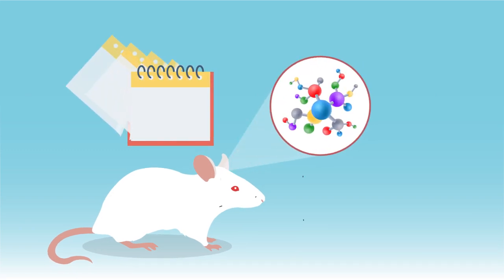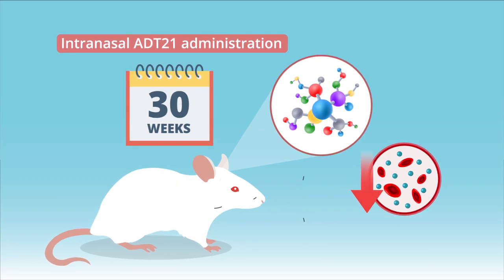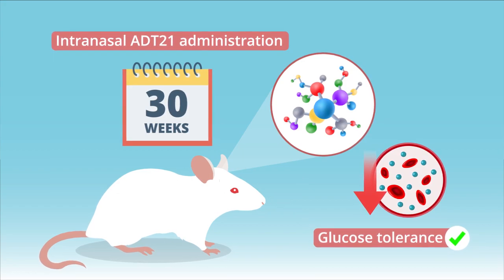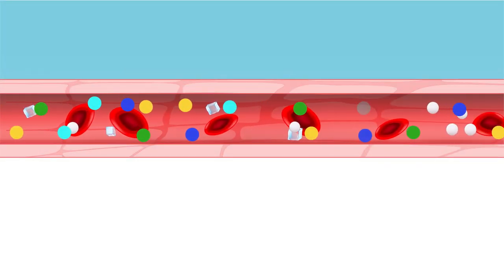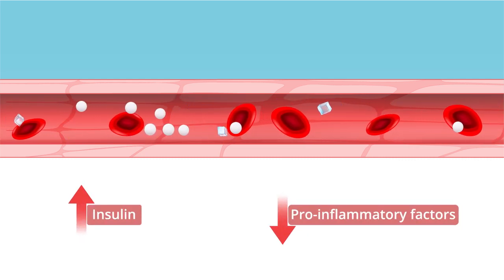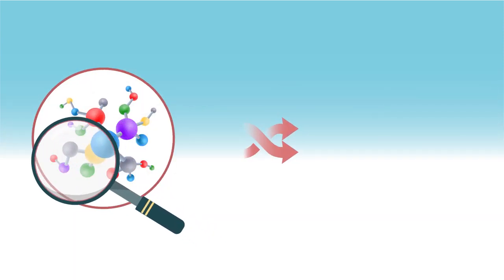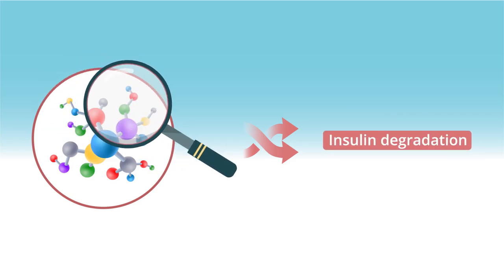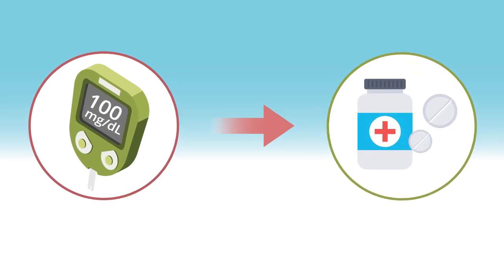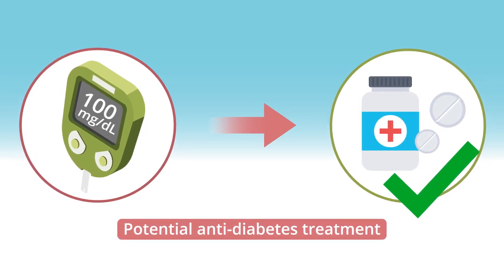The peptide, administered nasally, was able to considerably decrease insulin-related defects in mouse models of type 1 diabetes and also improve glucose tolerance in obese mice. Moreover, these effects were paralleled with an increase in insulin levels and a decrease in pro-inflammatory factors involved in diabetes. Overall, these findings reveal a highly specific IDE inhibitory peptide that stabilizes insulin levels and modifies the immune response against insulin, thereby creating avenues for designing novel anti-diabetic therapies.